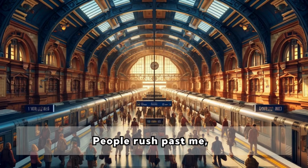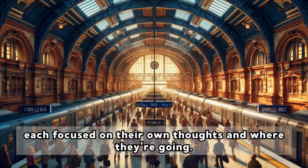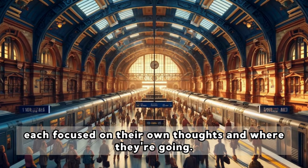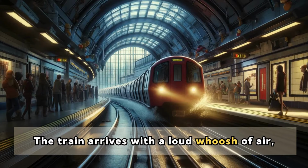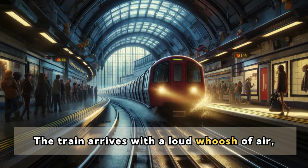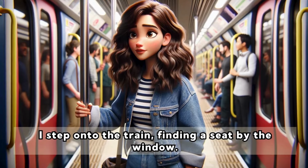People rush past me, each focused on their own thoughts and where they're going. The train arrives with a loud whoosh of air. I step onto the train, finding a seat by the window.